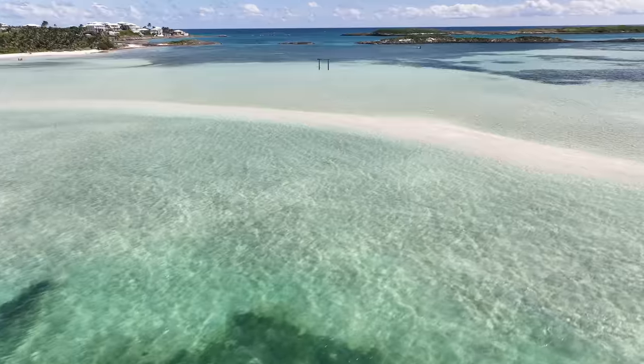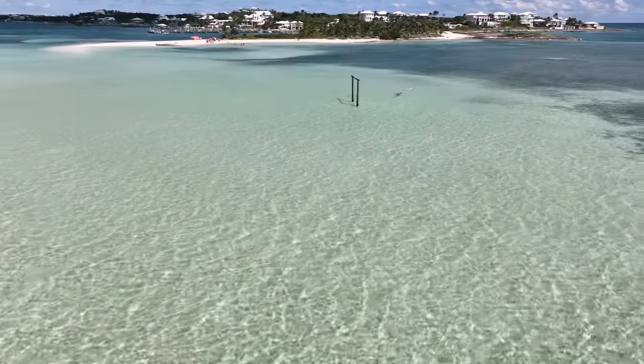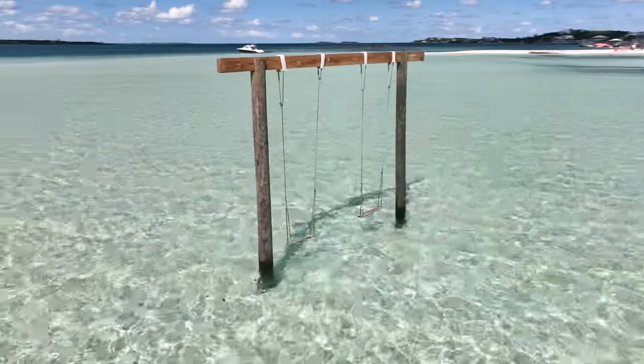Tahiti Beach is basically a sandbar that dries at low water, and the water is absolutely beautiful.